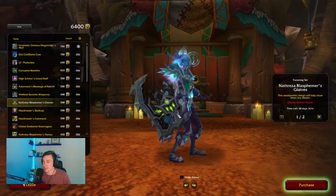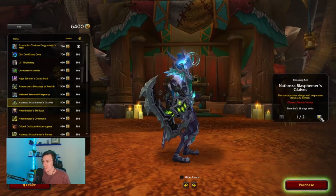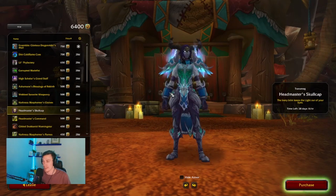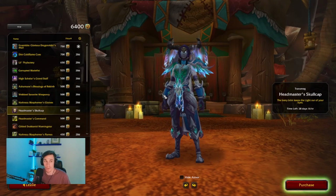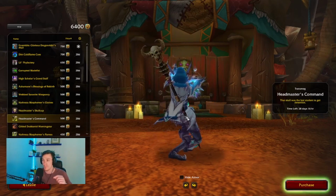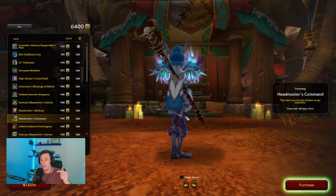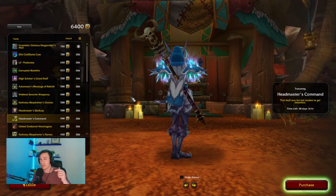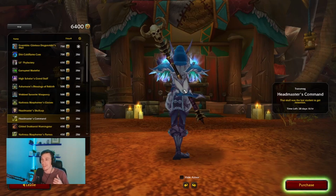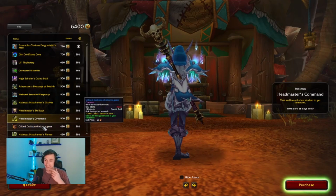These are the Demon Hunter Warglaives. So this is kind of the Vengeance theme. And then there's your Havoc set. Headmaster's Skullcap is kind of like a cultist set, kind of cool for a Shadow Priest or Warlock, I guess. Headmaster's Command, this is really cool. This is like an HD update of a staff that was pretty well known in vanilla. So it's cool that this got brought back, because the original needed a lot of work. It was getting a little blurry.